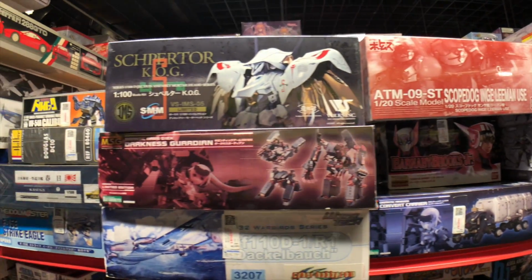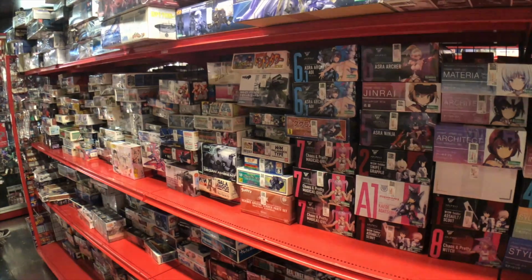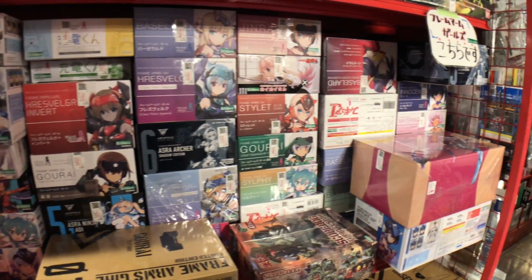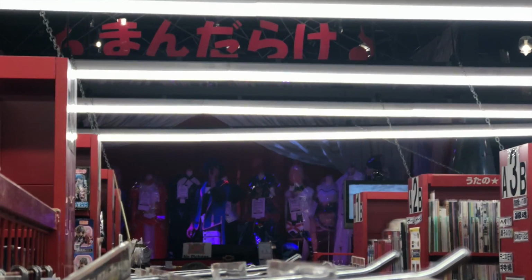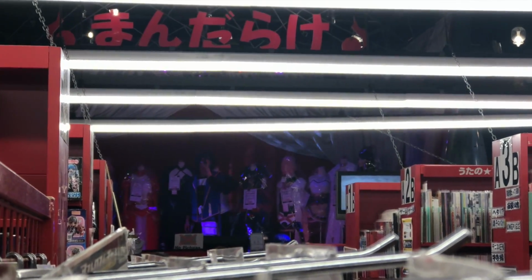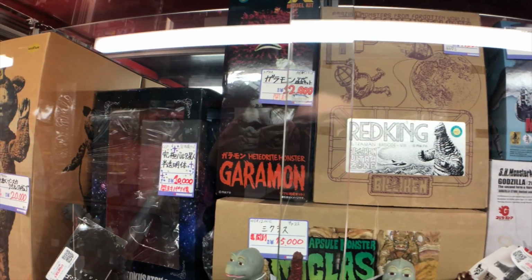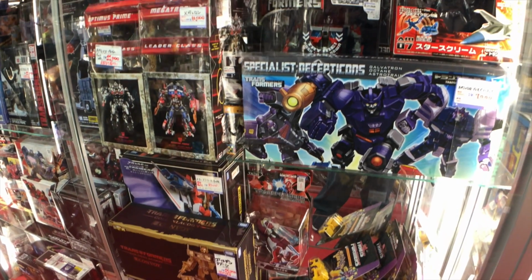Now their selection of second-hand Scopedogs, Five Star Stories, Tamiya cars, scale models, planes, Macross, and gunpla is all stuff that I could definitely get behind. What I wasn't down with was the cosplaying part-timer karaoke that was going on the whole time that I was there. That's enough of that.